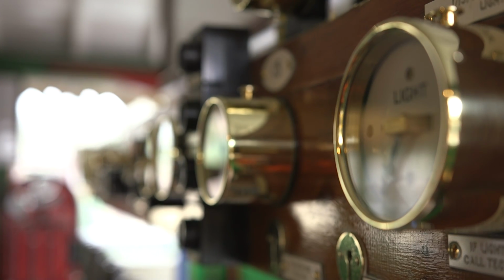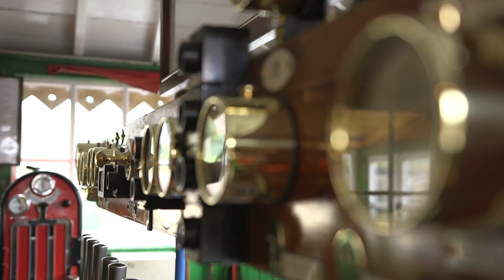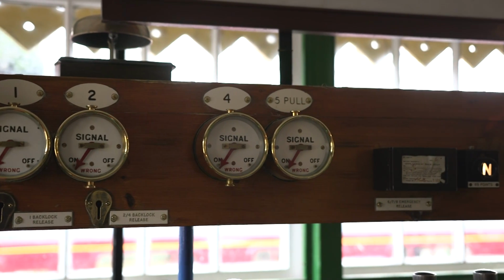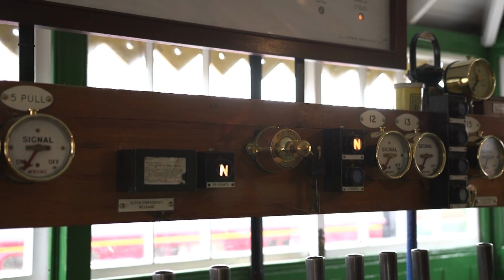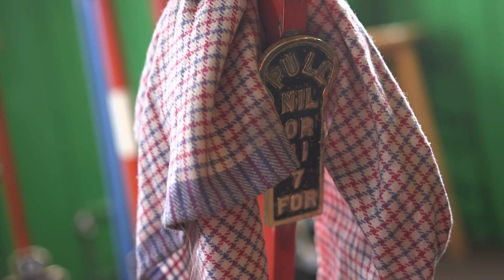This is called a block shelf in front of me, and we have various brass instruments there that we have to clean. It's part of the duties of a signalman to keep them well polished, and they give us an indication of what the signals are doing, whether the signals are in danger or whether they're cleared. So some signals that you can't see visibly from the signal box, it's like a remote indication, so we know exactly what that signal's doing.